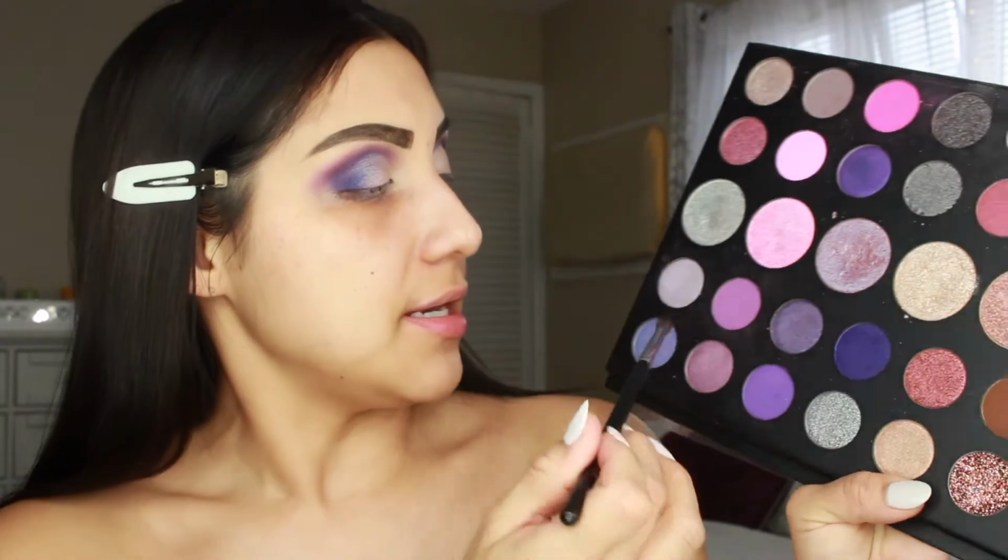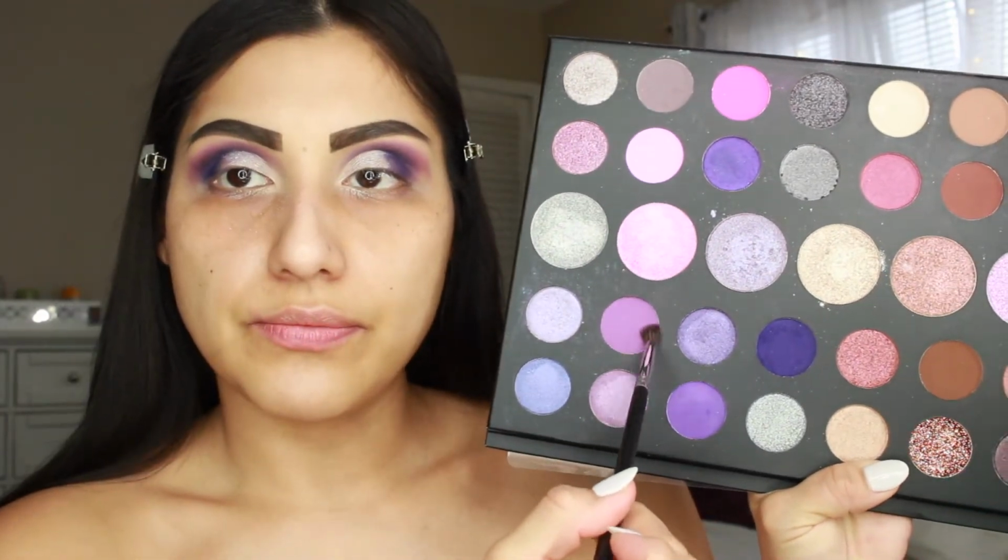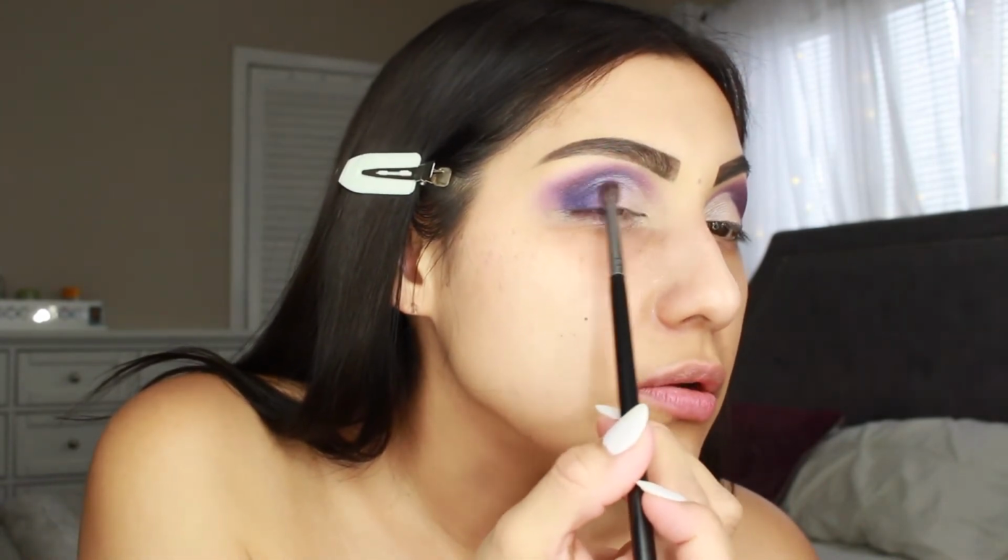All right, so now that I'm done with that shade, I'm going to go in with the Morphe M506 brush, and I'm going to be grabbing this shade right here, this one. And I'm going to be applying that right in between both those shadows, so there's a really pretty transition between the two.